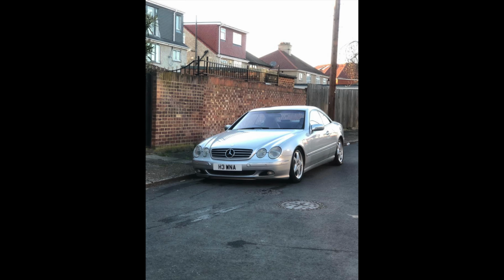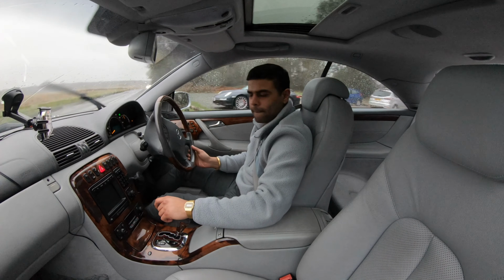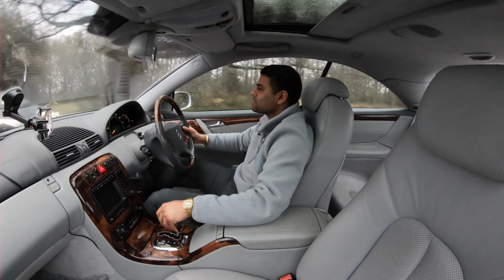But like I said, it is flagship from Mercedes, so I guess you would expect that. It's a really impressive motor still in today's market. It's still able to give you that beautiful smooth experience that you would expect from Mercedes, probably more so in a car of this age. It's fully covered in leather.